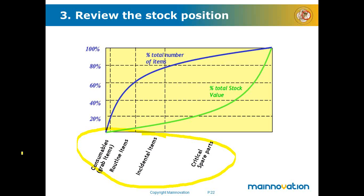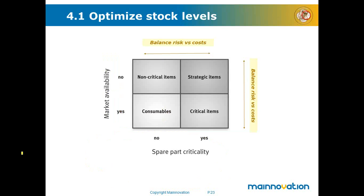And on average, we see that these items account for 20% of the total amount of items and often up to 80% of the stock value. And then the main question, of course, is should we put them on stock or not? So if we go to the next step, we need to optimize the stock levels. And I promised you to dive into the procurement and logistics solutions for this segmentation matrix.